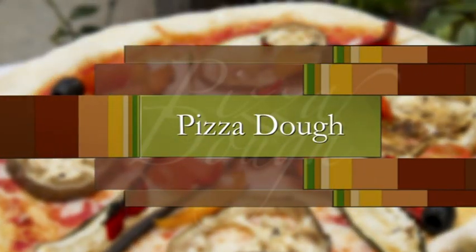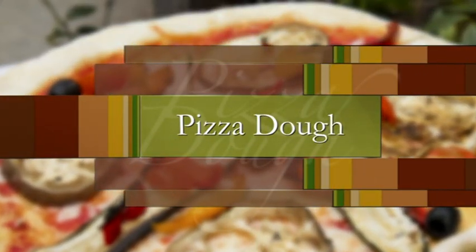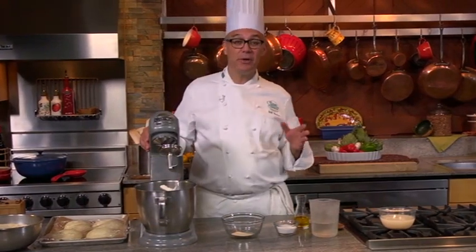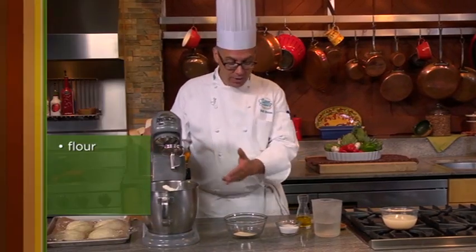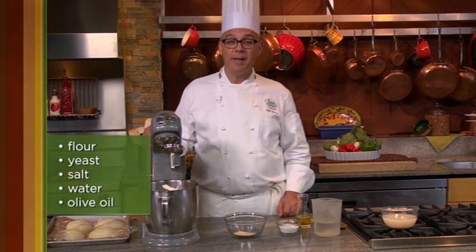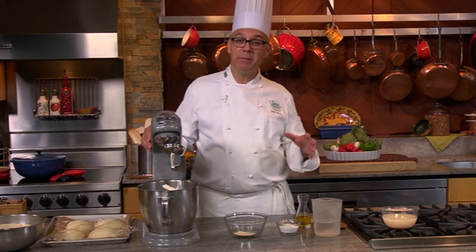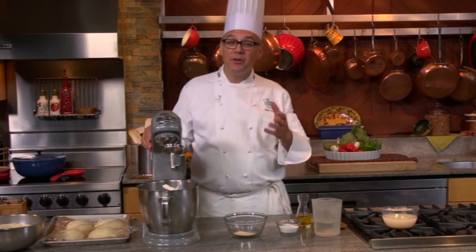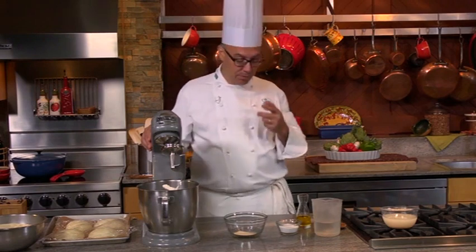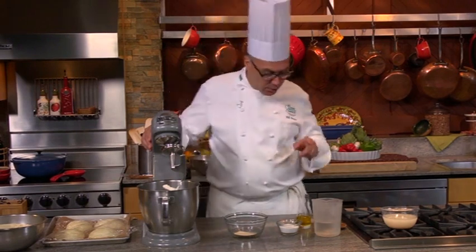The heart and soul of a good pizza, I think, is the dough, and so let's start there. I have the ingredients all laid out here, and they're fairly simple. Flour, yeast, salt, water, and a little bit of olive oil. And as ingredients in a recipe become simpler and simpler, understanding those ingredients and the technique for mixing them becomes more important. So let's start with the yeast.